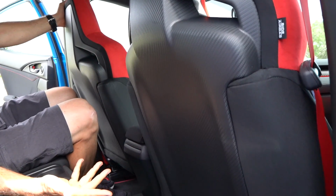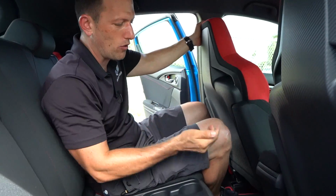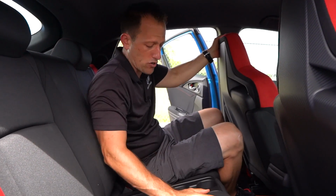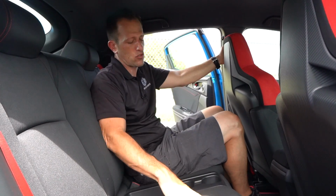The only zonk back here, no connectivity. So on their top level Civic model, no connectivity, no USB. I'm not even looking for AC vent. Just a 12 volt or a USB would be nice. You also lose the middle seat. I know that's a sore spot for some people, but that's the history of the Type R.